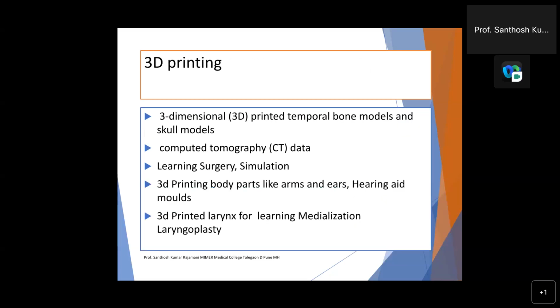Another new concept in advancement in ENT is 3D printing. 3D printing is printing just like printing on a paper, but rather a three-dimensional scaffold or three-dimensional printout is taken out. So 3D printing can be used for generating temporal bone models, skull models, and it can also be used for printing body parts like your ears, pinna, hearing aid molds. It can be used for printing larynx for learning medialization laryngoplasty. So these are some of the applications of 3D printing in ENT.